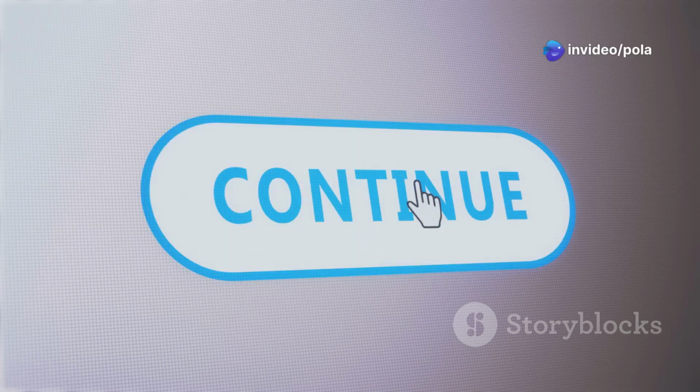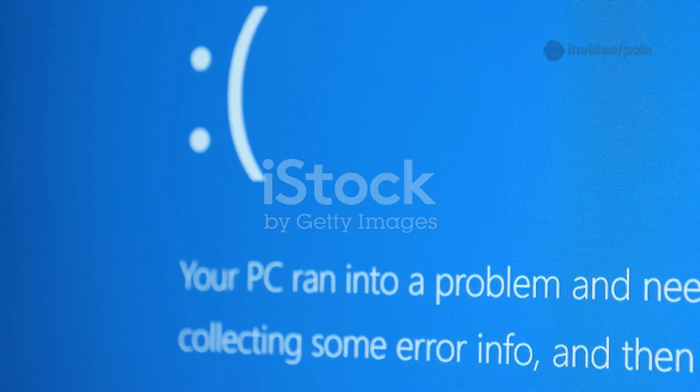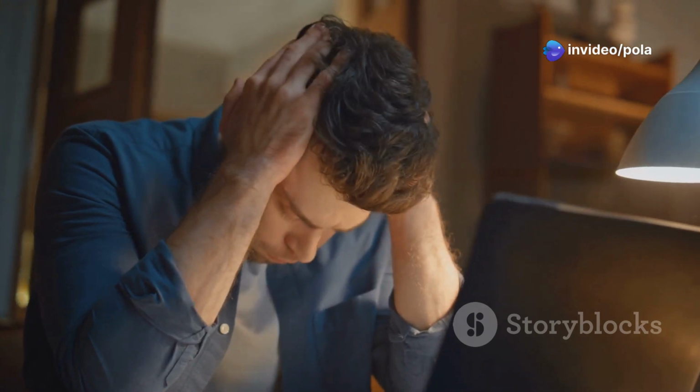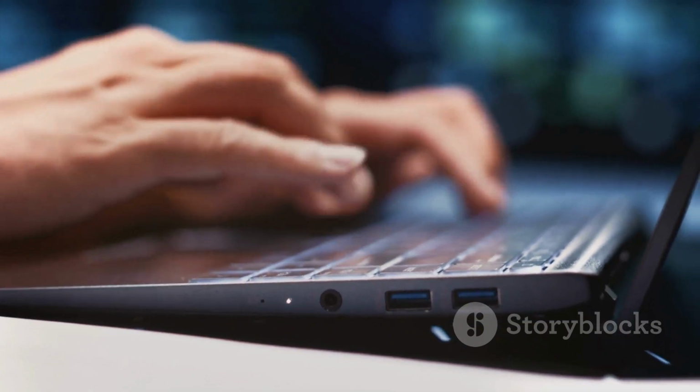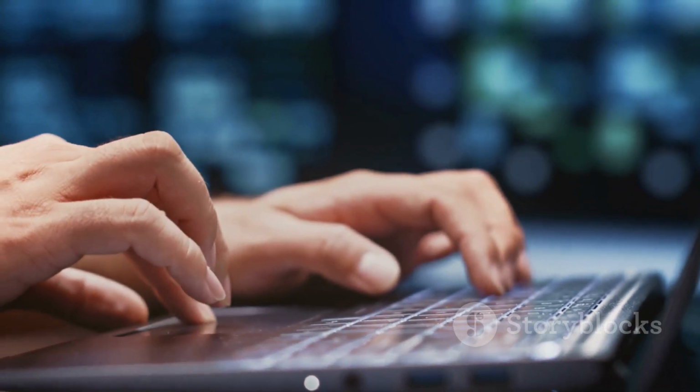Let's move on to the next common Windows Update error and explore how to fix it. On to the next error. The blue screen. A sight that strikes fear into the hearts of computer users everywhere. Of death, that dreaded wall of text. Terrifying, especially when you're in the middle of something important. It can feel like all your work is lost. But don't panic. It's often fixable. With a little troubleshooting, you can often get back up and running.